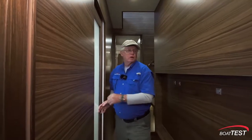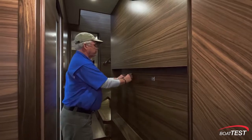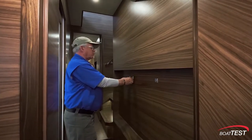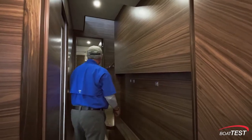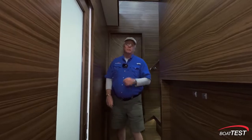Now, just across, plenty of deep storage solutions. And more importantly, the VIP can be closed off for privacy.